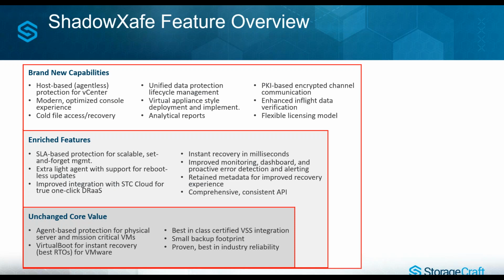We want to bring also a unified experience, PKI, some things that you guys have been requesting for a long time, PKI-based encryption. So every microservice has always encrypted channels between the services, and everything has security. We just couldn't do that with SPX and Image Manager and ShadowControl and trying to bring it all into a platform. But now that we have the platform built from the ground up, we're able to add all those things.